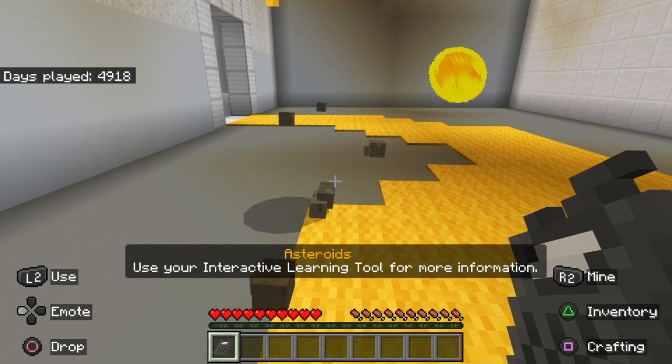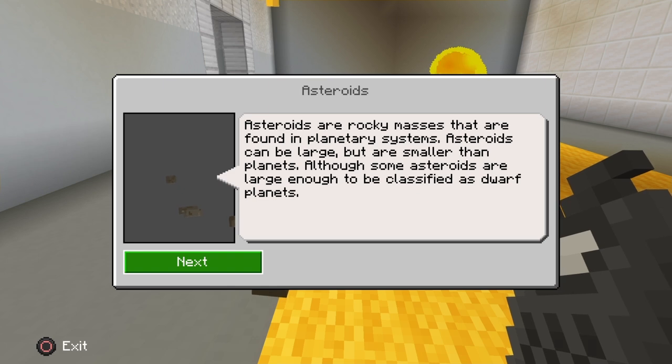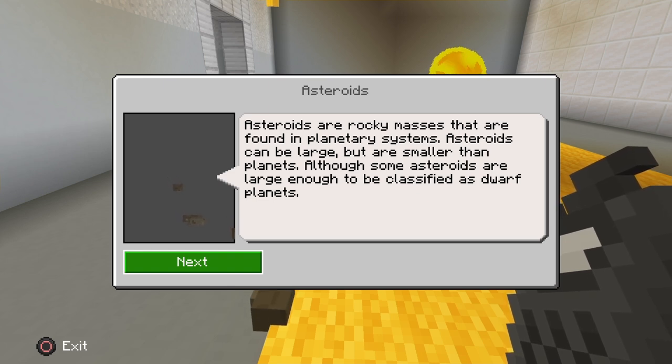Asteroids. Use your interactive tool. Asteroids are rocky masses that are found in planetary systems. Asteroids can be large but are smaller than planets, although some asteroids are large enough to be classified as dwarf planets.